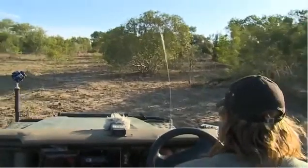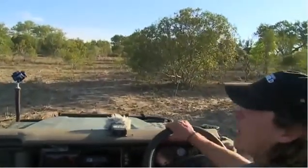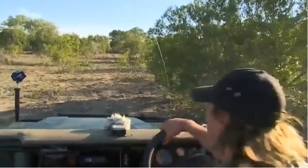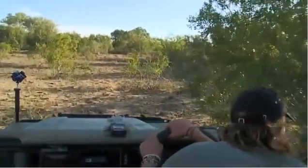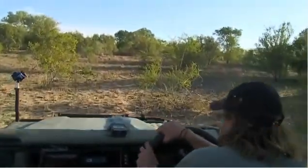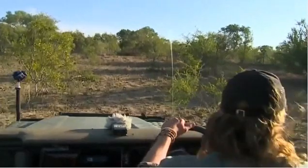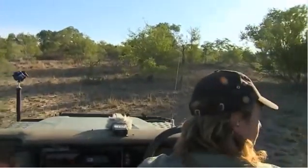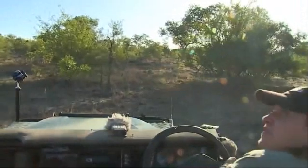And depending on what part of the park you are, there's certain areas you should focus on, especially with it being so dry at the moment. So just let me know which camps you're staying at, and I'll try and lend a bit of advice to what areas you should work and at what times of the day.